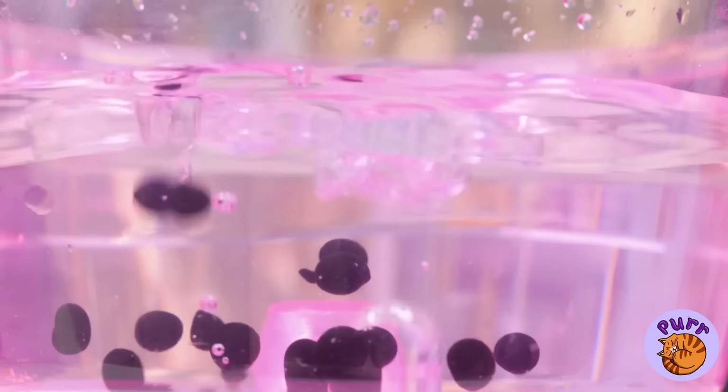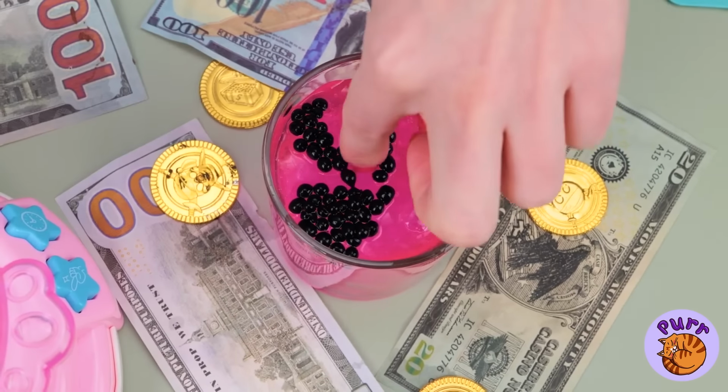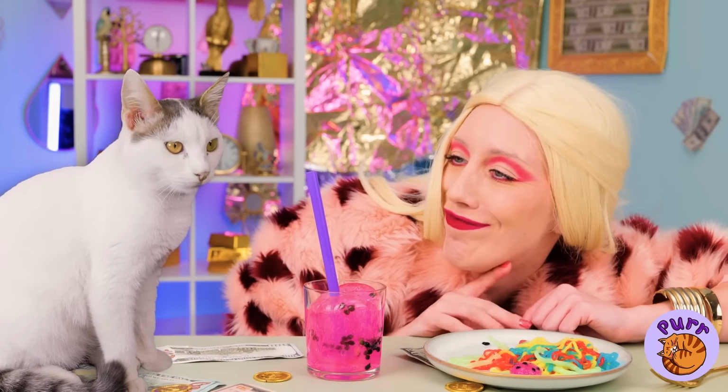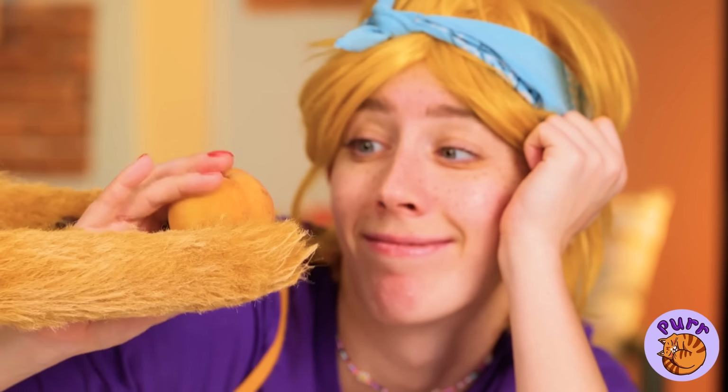Ooh, boba pearls. You know what that means. We're making some boba tea. Now let's enjoy all our goodies. Or how about some peaches?